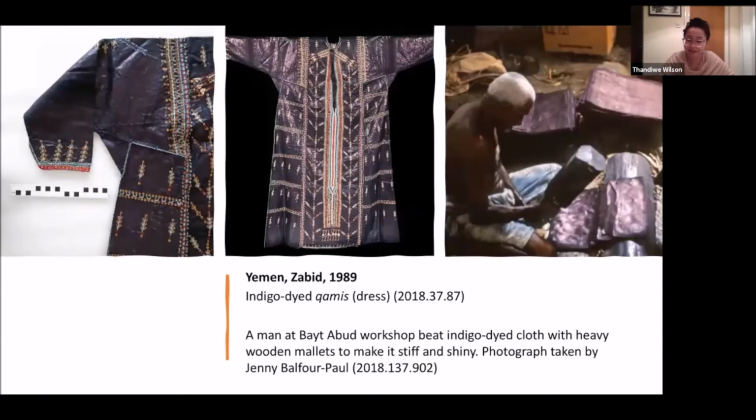Of course, I can't show you the collection and not include the magic of indigo, which inspired Jenny's research. So this is a very striking dress, and it was actually very difficult for our wonderful photographer, Susie Pryor, to take a photograph of because it was so reflective, and you can see how shiny the fabric is there. And also these tiny little shimmering brass sequins are embellishing the dress, including a mother of pearl shell as well at the very top, circling the collar there.